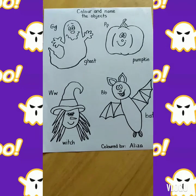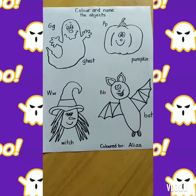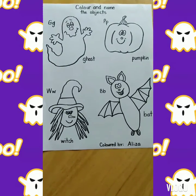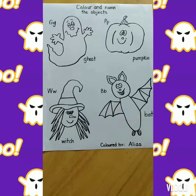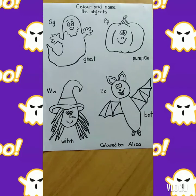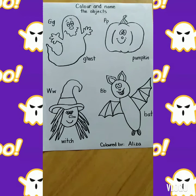So this first worksheet is great for toddlers. It's just a simple coloring page activity where they will be coloring in the objects. It's great to promote their fine motor skills as they're learning how to hold a pencil crayon or crayons, and as they are coloring also. This activity is great for color recognition, as parents and caregivers can talk about the different types of colors they are using while doing the activity.